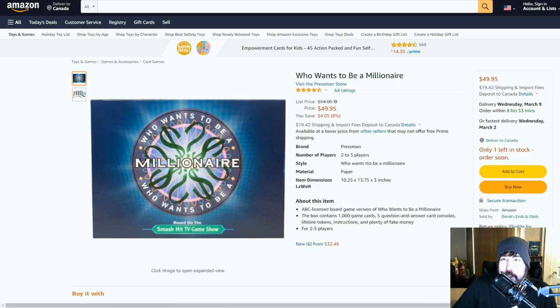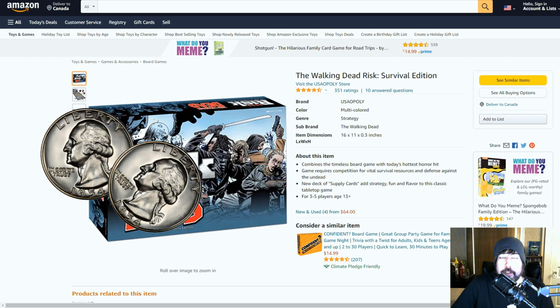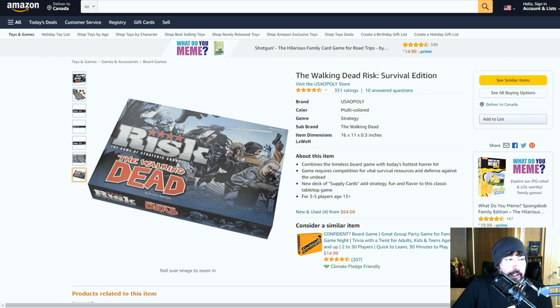Who Wants to Be a Millionaire game? Picked this up, I think, at Goodwill for about $3. Sold it for $40. Probably paid about $5 for it. It was sealed. Here's another 50-cent board game. This Walking Dead Risk. Sold this one for $39.99 as well.